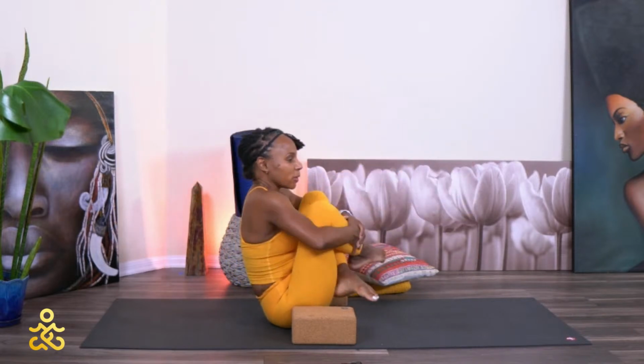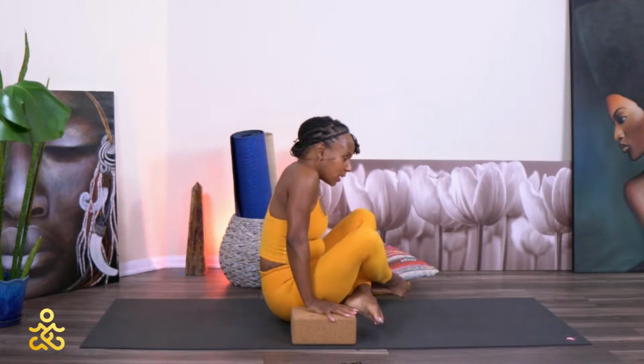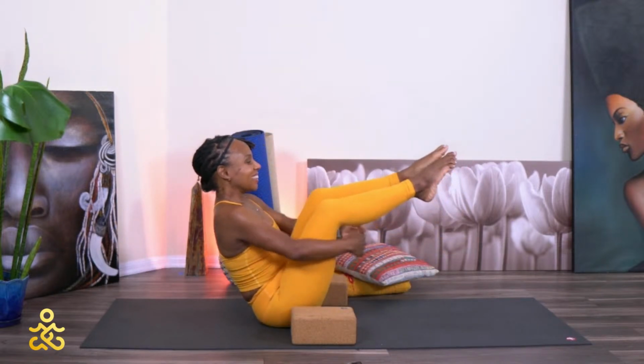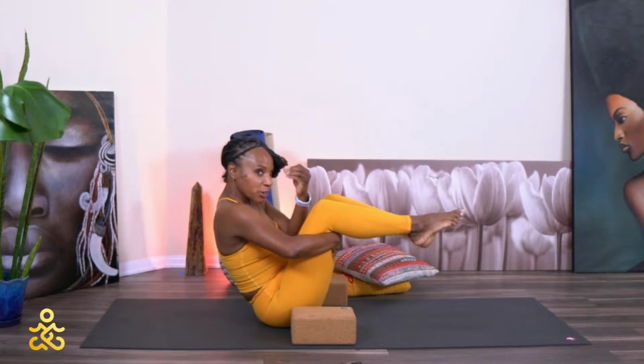Cross your legs. Make yourself a tiny little package. Squeeze everything in. Take your hands down and lift up. And then lower down. And then last one. Just 3. So if you don't physically do it, do it in your mind's eye, right?